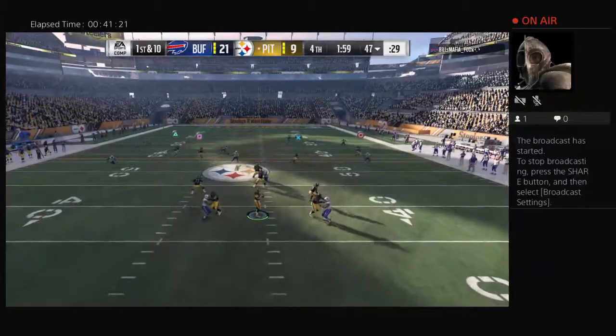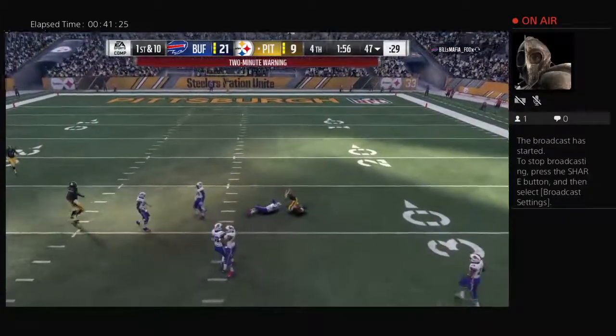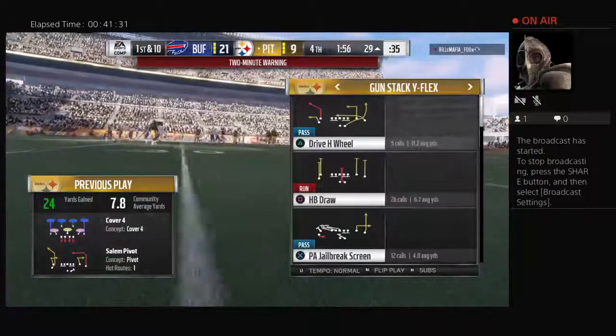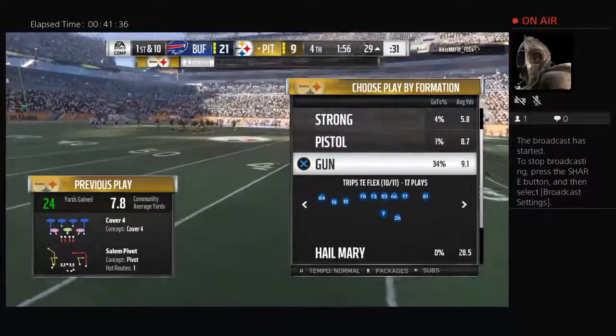On 1st and 10, it's Roethlisberger. Got his man complete over the middle. It's Brown. And he'll be taken down, but not before getting this inside the 30. Time for a break. We'll come back to wrap this one up after this.